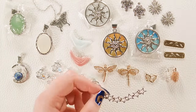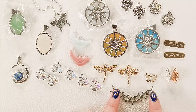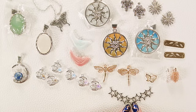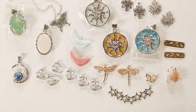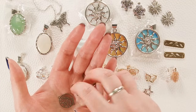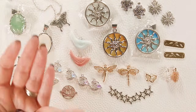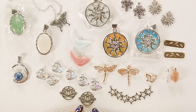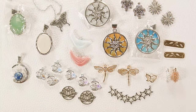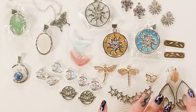Ooh, I love this piece. So this is a laser cut stainless steel little star focal with a loop on each side. That's really cute. I like that a lot. And got a few lotus pieces. These are like round with lotus links. Again, I think they show up a little better on the white, so I'll put them down there. Very cute. And we also have teardrops with the lotus accents. And we have them in two different sizes. And they're sold 2 per bag.